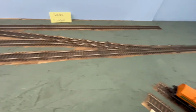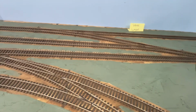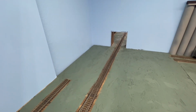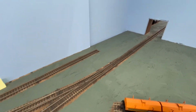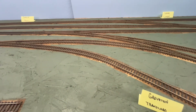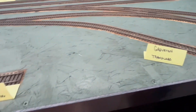The main line, which is this line in the center of the view here, goes through the Illinois Tunnel, which leads to the Indiana Subdivision, which I've covered in a previous video. You can look for that. And as we come to the near side, or the south side of the main line, we have a transload track here at the Groveland Transload.